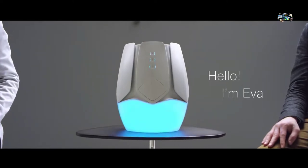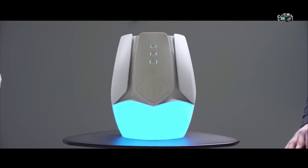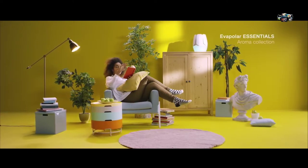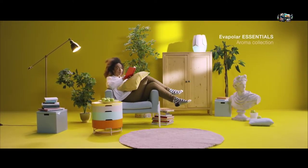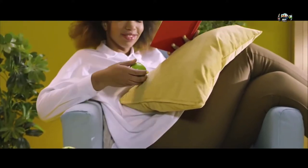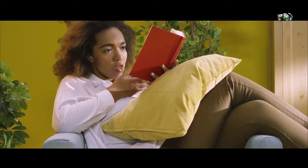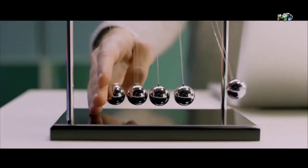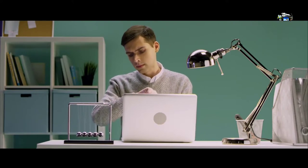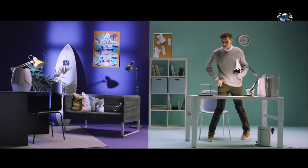Hello, I'm Eva. I create a new level of natural humidifying effect without ultrasonic humidifiers' drawbacks. My built-in aroma diffuser will fill the room with your favorite fragrance. Control scent intensity and choose to relax, energize yourself, or travel the globe with EvaPolar Essentials Aroma Collection. Color and aromatherapy systems are coupled with remote control and smart home functionality.